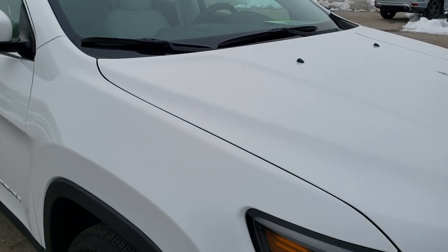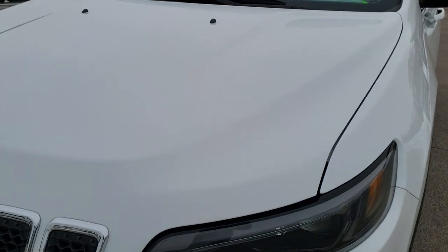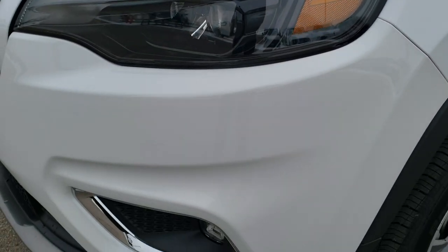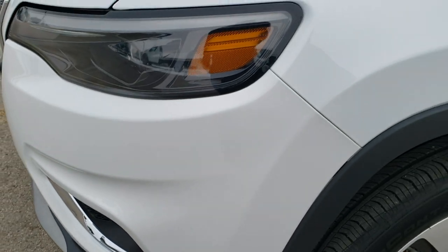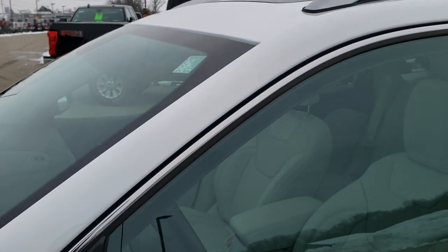This vehicle has the 2-liter turbocharged four-cylinder motor, which pumps out 270 horsepower. It has been fully safety inspected by our service shop, has a fresh oil and filter change. All the fluids have been checked and topped off, and this Jeep is 100% ready to go. Bright white is the color.